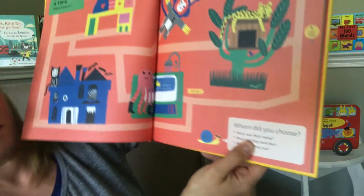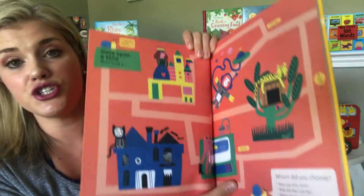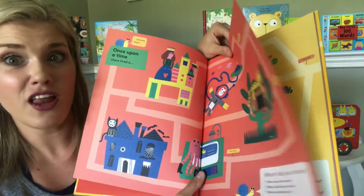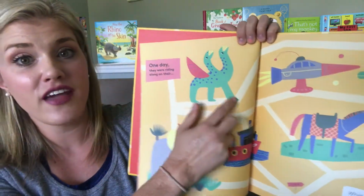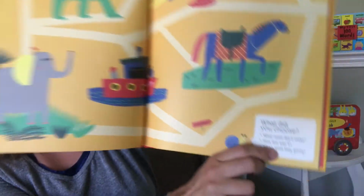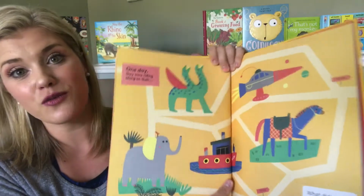What was their name? What did they look like? Where did they live? So not only are they encouraged to choose their own character, but they're also encouraged to tell a little bit more about it. So to tell a story. And one day they were riding along on there, and they choose a part of this page, and then again with the prompts down here, they're able to continue on with their story.